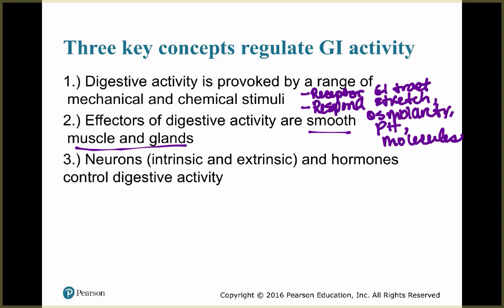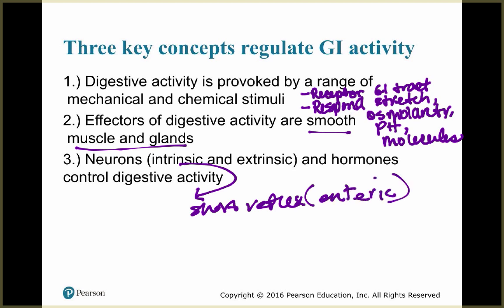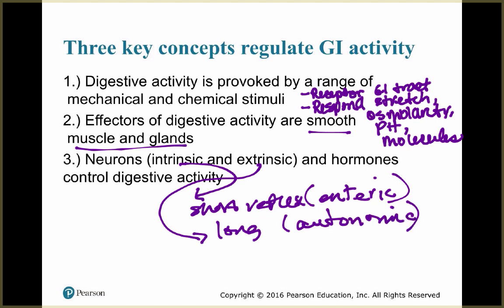And the third concept that we're going to hit on is that you'll have neurons, both intrinsic and extrinsic, and hormones that help to control digestive activity. So the intrinsic controls are short reflexes, and we're going to talk about those being regulated by the enteric nervous system, which is within the digestive system itself. And when we're talking about extrinsic, these are going to be longer reflexes, and those are going to be autonomic. We're going to go into detail about those.